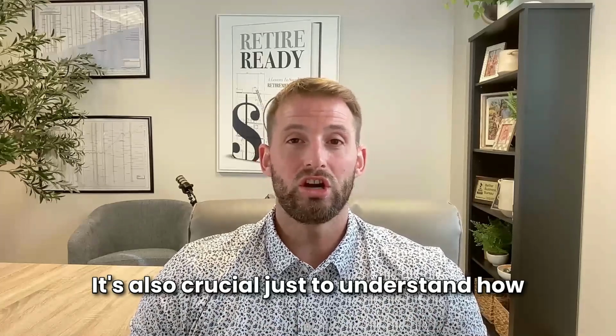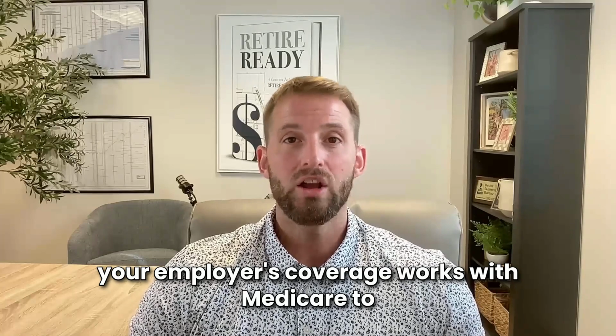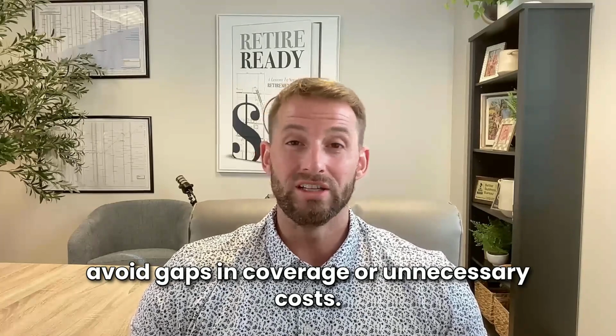It's also crucial just to understand how your employer's coverage works with Medicare to avoid gaps in coverage or unnecessary costs.